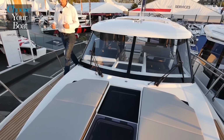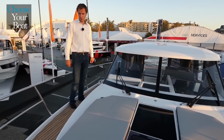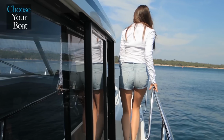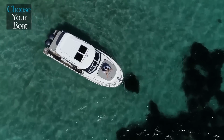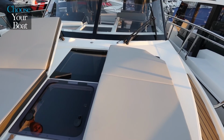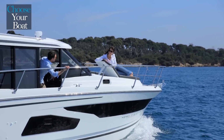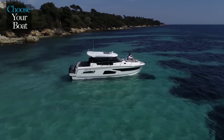Access forward is really easy and very safe, with a really flat deck for safely getting around on board. The bow rail is high to facilitate access to the foredeck, the sundeck, and the anchor well. The sundeck has adjustable back supports that are really very comfortable to use. They are perfect for reading. Of course, the sundeck can be fitted with an extra cushion to make the sundeck as big as possible.